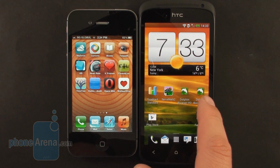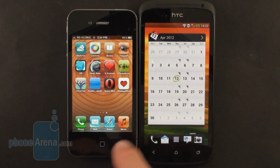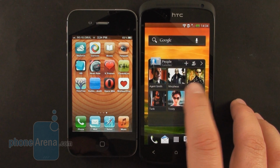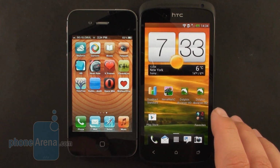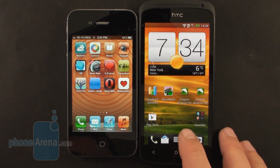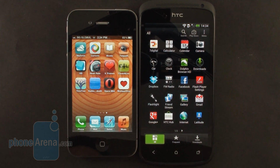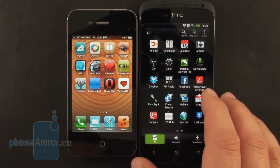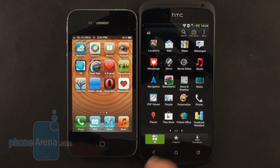HTC Sense mostly precludes you from having to download a bunch of third-party software to replace the default apps once you get the phone. And the new Sense 4.0 is less visually cluttered than the previous editions, resulting in snappier performance. Not that the dual-core processors on both the iPhone 4S and the HTC One S would have problems running any UI or a third-party app you throw at them anyway.